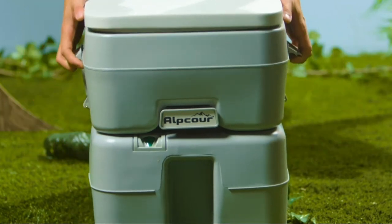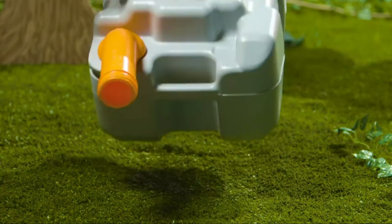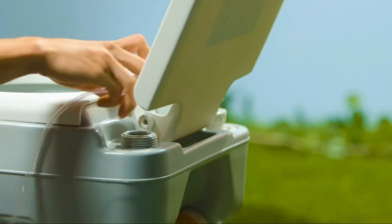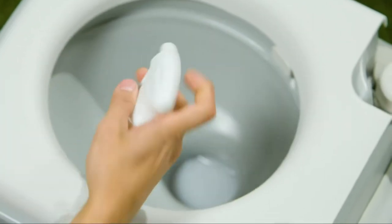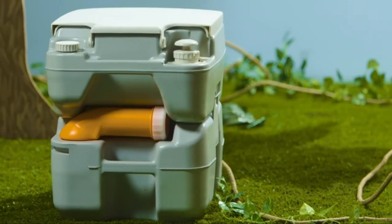When you do finally empty it out, you can do so safely and hygienically with the rotating spout, and use the sprayer that comes with the toilet to clean the seat. On top of all that, the portable toilet is completely self-contained.